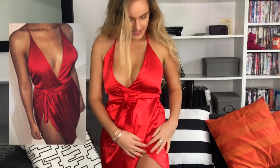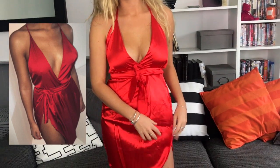I just don't. What's this like? I'm not really sure. What do you think? Would you wear it? It's very hard as well, by the way. Would you wear it? No. Never. Never? No. Okay.